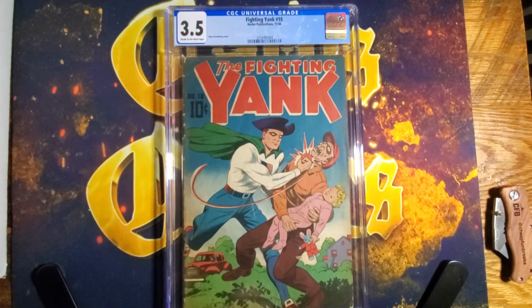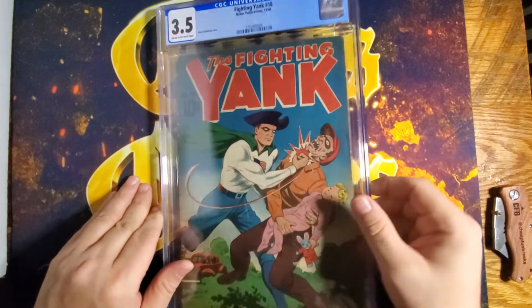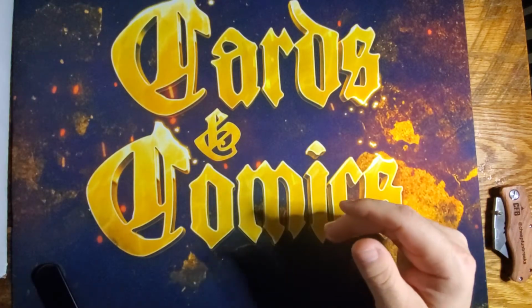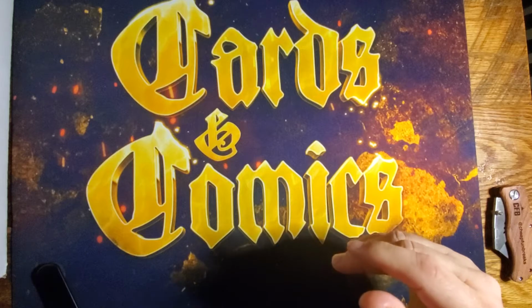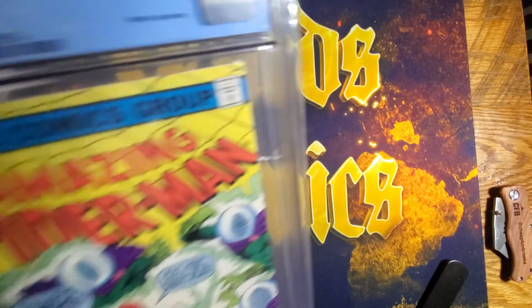It's worth a lot. So these kind of covers for Schomburg usually are pretty cheap. And if you want to get into the Schomburg game, look for these kind of books. So they usually sell pretty cheap. But I like it, and I needed it for my collection. And I like having a few books that don't cost an arm and a leg.